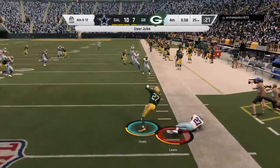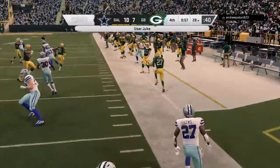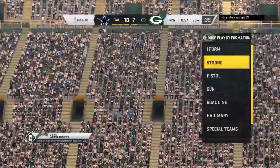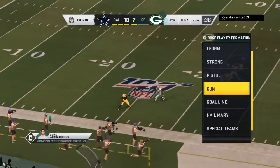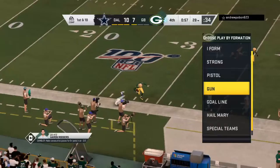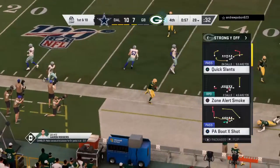This is taken at the 23. And he'll get this up past the 25 before he's out of bounds. That'll be a 49-yard punt, 6 yards there on the return. And it'll be Packer football here. First down and 10.